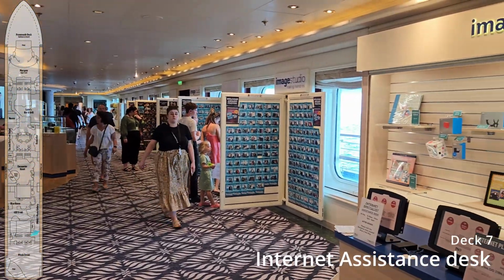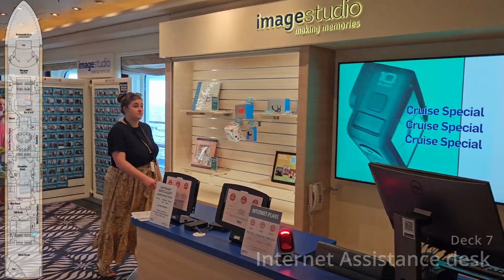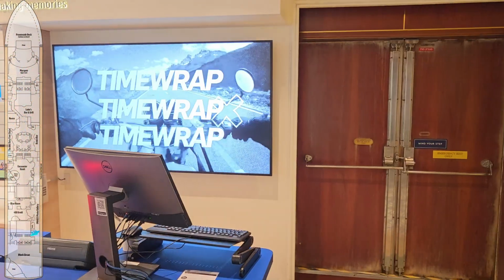Coming up on starboard is the Internet Assistance Desk. If you're having trouble connecting to the internet or the P&O app, there are the people to see.